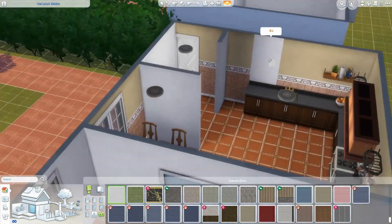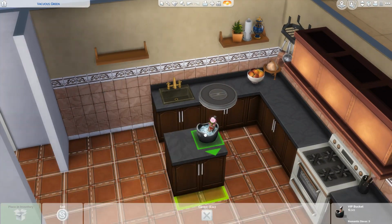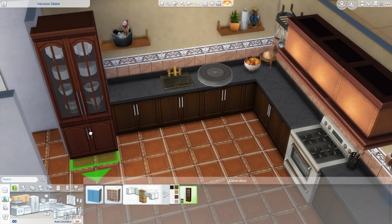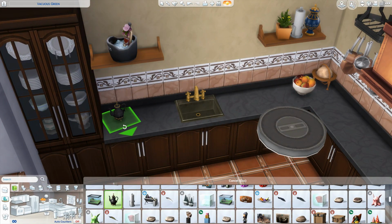So I did put this wall in, but I ended up changing it because she had a blue tile that she had throughout her house. So I do change this to the blue, kind of Tuscan feeling tile in the kitchen, and I believe I do in the bathrooms as well.